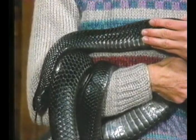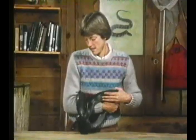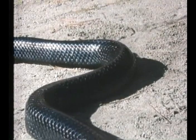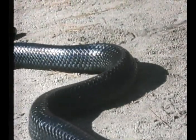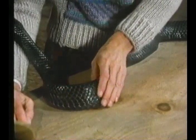Maybe you've seen one of these snakes before at a circus or a carnival sideshow. The eastern indigo snake is popular with snake charmers because it grows so big. This one's 7 feet long. And because it is usually good-natured.